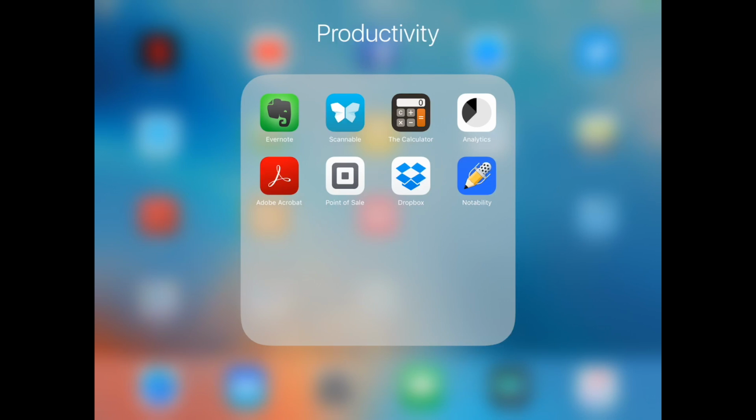Now, Dropbox, I also mainly just use for my business. I don't use it for school, really. But Dropbox is great because it has integration with Microsoft Word and all the Microsoft apps, and I think even the Google apps, which I don't actually use too much.